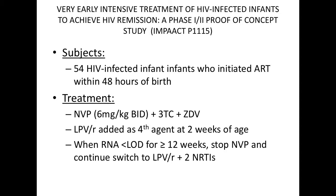So as I said, the field was inflated by the prospect of a cure, and a trial was set up to enroll and treat as aggressively as possible infants with in utero infection. The trial was poised to roll until the case of the infant rebound, where 54 infants were going to be enrolled. They were all going to have initiated therapy within the first 48 hours of life, but ideally as quickly as possible after birth. The treatment dose proposed in this trial is 6 mg per kg BID.